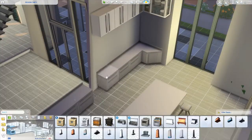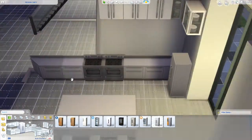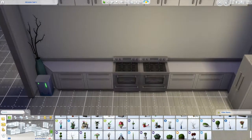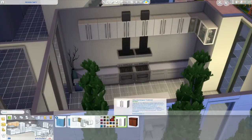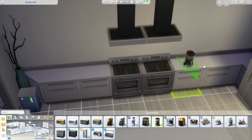So what we did for our collab was she built the outside of this very gorgeous modern house and I got to decorate the inside. So I really hope that I did it justice because it was a very big house. I've never done something quite this big, but I tried my hardest.